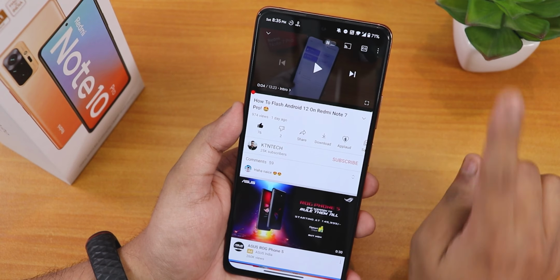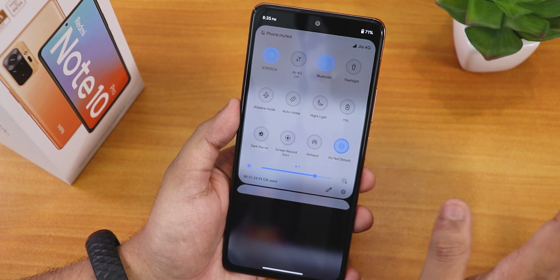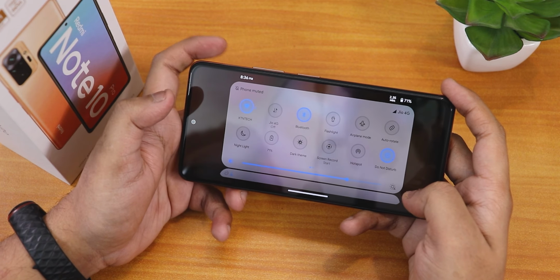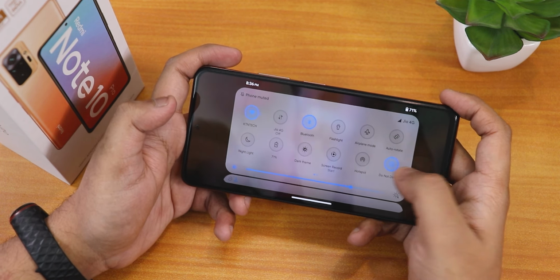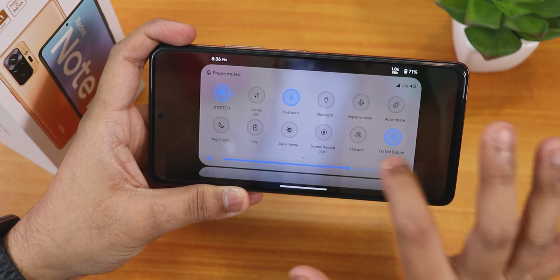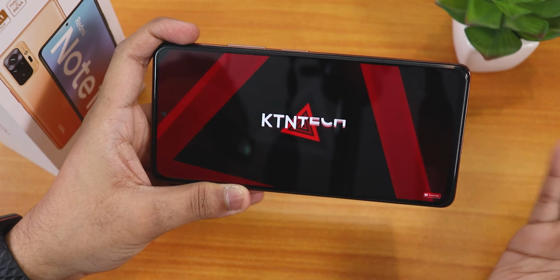Now I'm going to talk about the next point. As you can see in the quick settings panel, you do get a settings icon, right? That is working fine, no issues with that. But whenever you are switching to the landscape mode like this, and if you're playing a video, let's assume, and you go into the quick settings panel, you cannot simply go into your settings. I could not find a toggle which I can enable for this quick settings panel landscape settings icon. As you can see, this is how the quick settings panel looks in the landscape mode, and it does not show you a settings icon. So as of right now, you have to live with this, I guess. Maybe they will fix it in future updates.